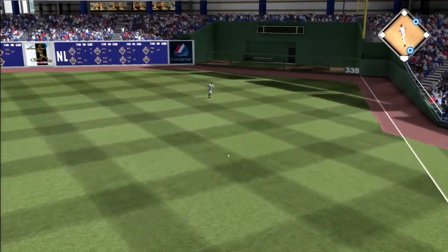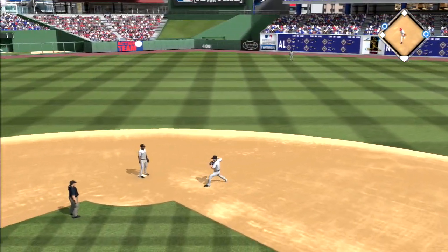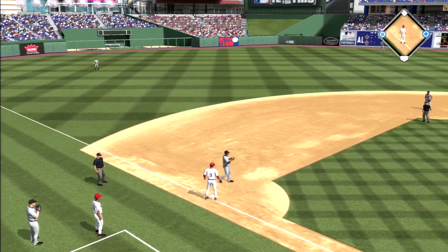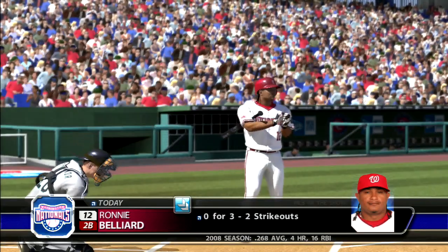Now a ball lined to the right side. And that'll get down for a base hit. The relay throw, too late, and he's safe at third. Ronnie Belliard will try again. 0 for 3 thus far.